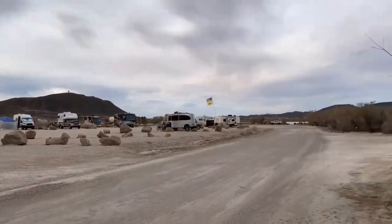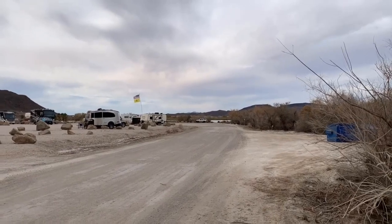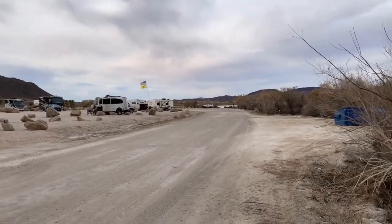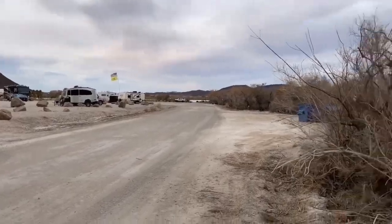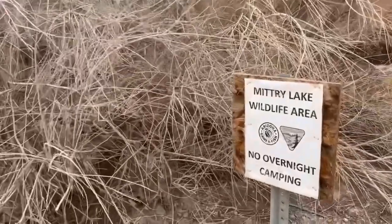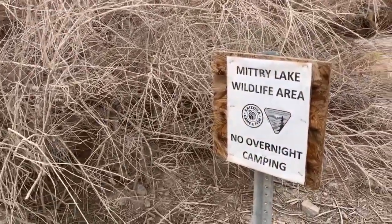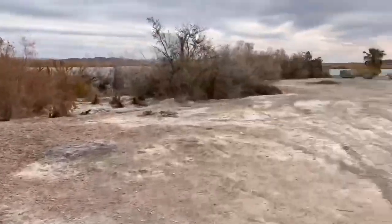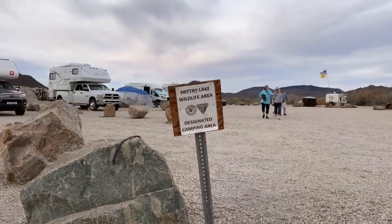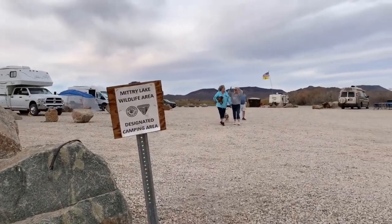Yeah, there's the free camping area. Just a little bit further up the road, there were those several different peninsulas with a large parking area, and that was marked no overnight camping, as well as this area that's right by the picnic area. It's marked no overnight camping. And there's the picnic area over in there. 100% free camping at the Mitre Lake Wildlife Area.